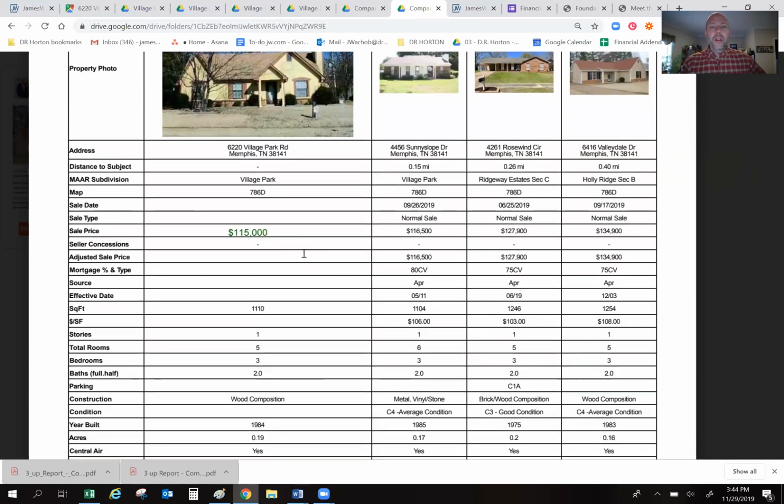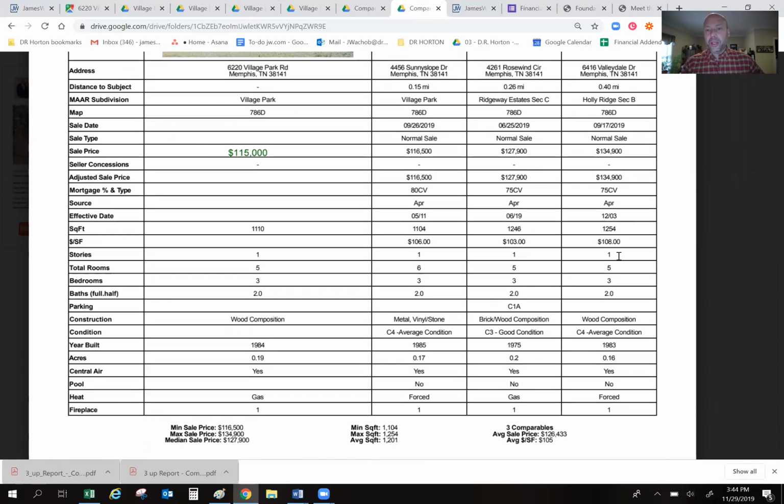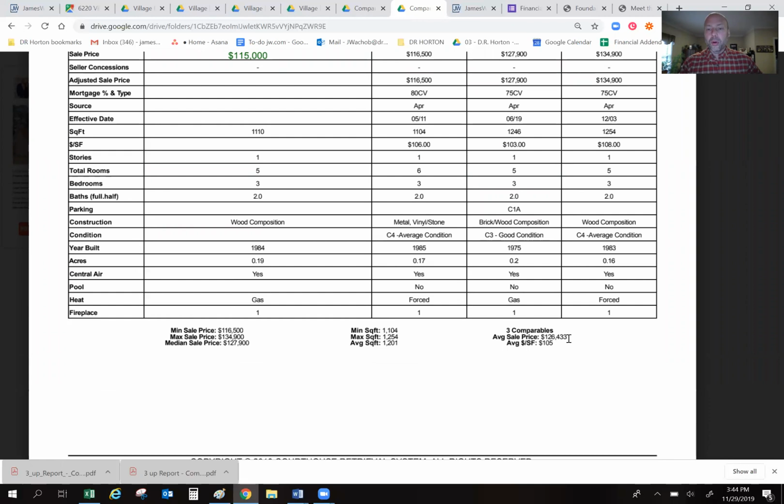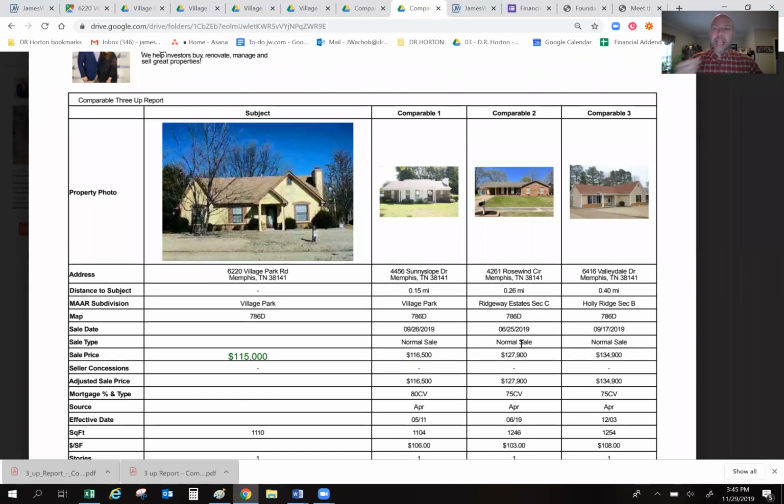Let's go back up top. We'll see that we're asking 115 for this house. Other houses that are similar: 116, 127, 134. So that breaks down to $106, $103, $108 a square foot, or on average $105 a square foot. And ours is coming in slightly below that, even though it's the same quality renovation, same area, all those things. So we're very well priced here. I know before I buy a house, before I engage in any home to sell to you guys, what it's going to appraise for, unless we get that crazy appraiser that exists.